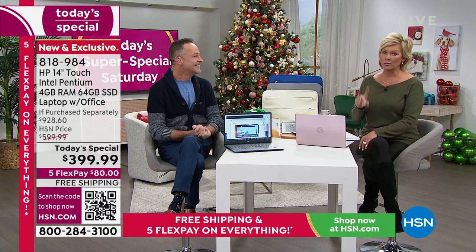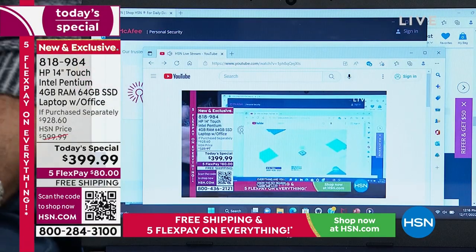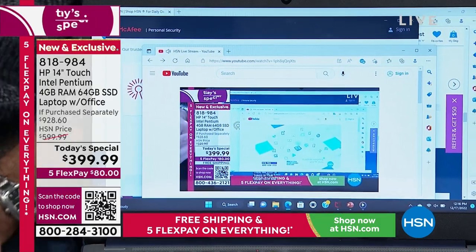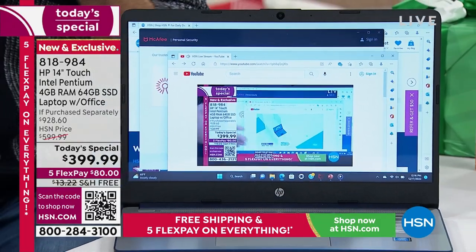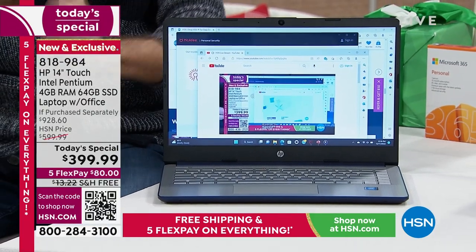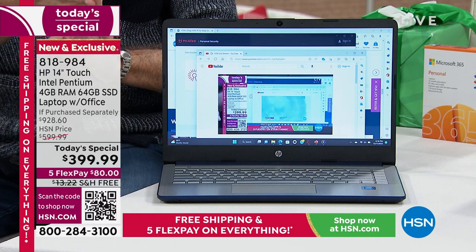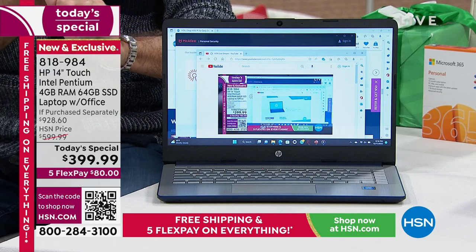But S mode is a really important feature if you're new to an upgraded laptop. It's all about your security. S mode means that your computer cannot catch a virus. So this is one of the key things here. In these big three, we have HP, number one computer manufacturer in America, Intel, number one processor brand in the world, and then Windows 11 in S mode.